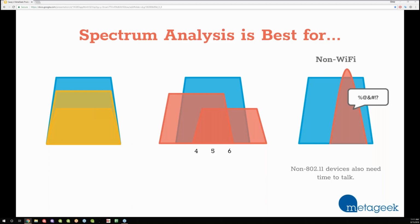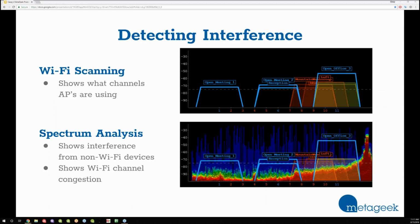And so what our tools, Chanalyzer and inSSIDer Office, do use is the Wi-Fi scanning in your chipset. So you can see what channels networks are using. You can see the signal strength here. That's what this y-axis is here. This is just showing the signal strength, so how close the network is, or how well you're able to see the network. And these are in dBm. But what spectrum analysis will also show you is it combines it with the invisible RF. So it shows you the Wi-Fi congestion.